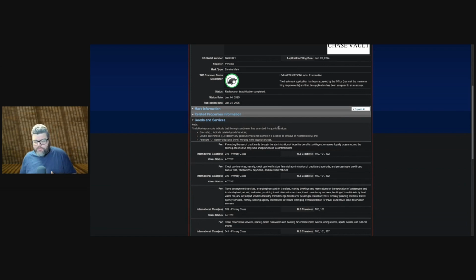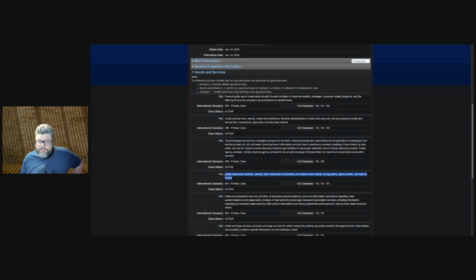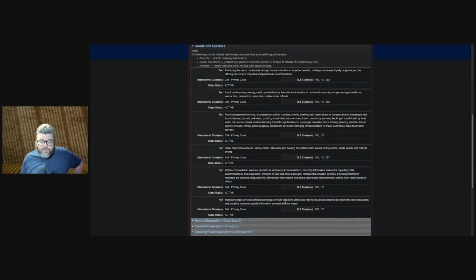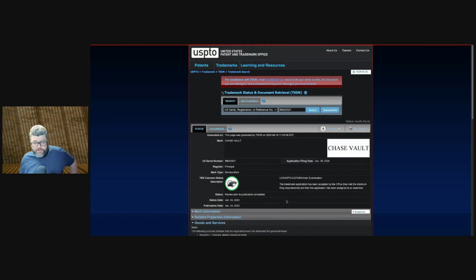So let's look at the goods and services provided, because it's something you have to put into your trademark application. Class status active. Credit card services, namely credit card verification, financial administration of credit card accounts, and processing of credit card annual fees, transactions, payments, and merchant refunds. Travel arrangement services, arranging transportation for travelers, making bookings and reservations for transportation of passengers and tourists by land, sea, rail, air, water. Ticket reservation services, namely ticket reservation and booking for entertainment events, dining events, sporting events, and cultural events. Hotel accommodation services, provision of temporary accommodations, providing information and advice regarding hotel accommodations and restaurants. Hotel concierge services.